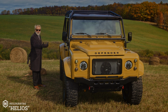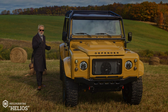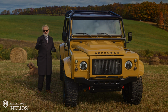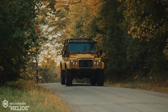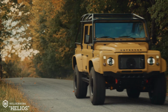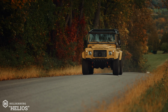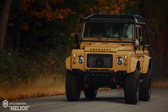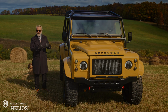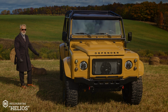You'll notice how the wheels do poke out, and that's because they are the proper offset. And I had some people try to correct me in the past on it, but you know, just trust me. These wheels are specifically for this Defender in the sense that nothing rubs. So when you crank it full, you're not rubbing. If you're off-road, you're not rubbing on anything on the inside like the shocks or anything like that. So it makes for a very nice design.